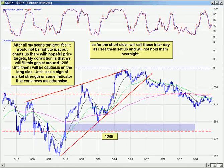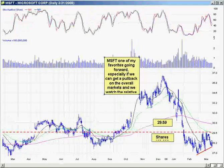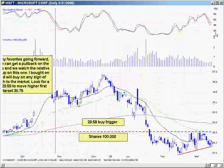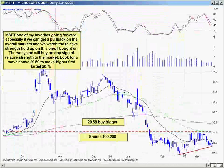Microsoft. Look at this, people. Let's zoom in on this a little here. Looking good on this one right here. Nice strength, nice bounce today, and now we have a 3-point upward moving trend line here.